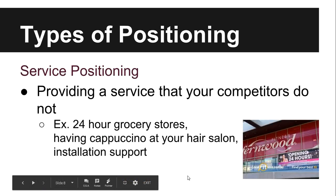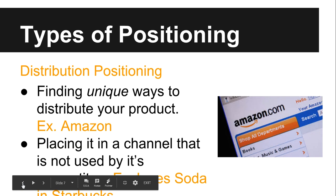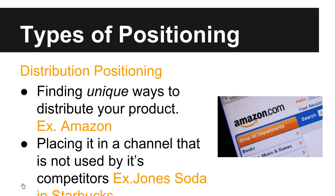Another way that you can position yourself is through distribution. So you need to find a unique way to get your product out to people. So Amazon did this. They were like, you know what? We don't need to have a store. We're going to make our product cheaper because we don't have to pay for retail space. We don't have to pay for employees to work in the retail store. Instead, we're going to just have a warehouse, and people are going to be able to buy it, and we're going to ship it to people. So that is an interesting and unique way of doing distribution.